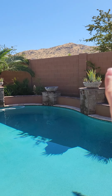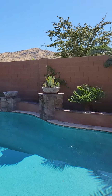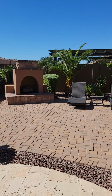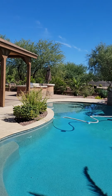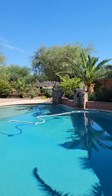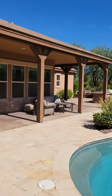These are water features. All three of these are water features. They're spillovers with drip lines installed. And again, because this landscaping is complete, and because it's been lived in so lightly, it's like having a brand new house with mature landscaping. The gas grill, everything's in.